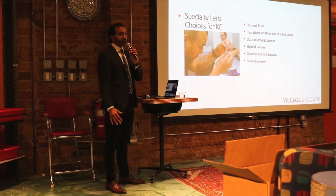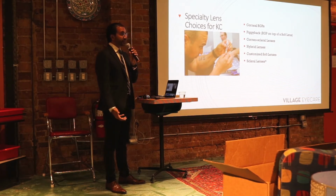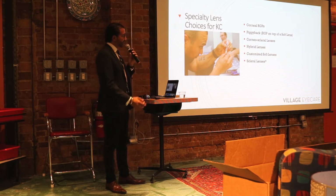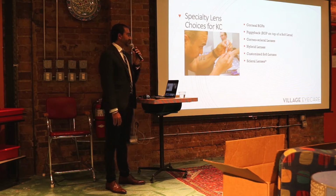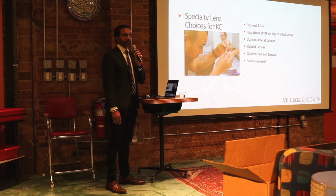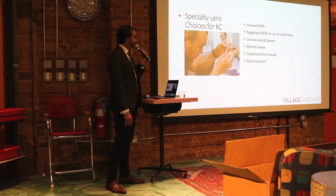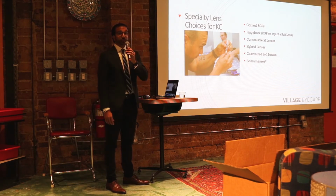Piggybacks are still quite successful. Essentially, it is a soft lens directly on the cornea, with a corneal RGP over the soft lens, which really enhances the comfort of the lens. Stability still can be a challenge with advanced cones. Patients often mention how it is cumbersome to have to wear 2 lenses per eye as well.